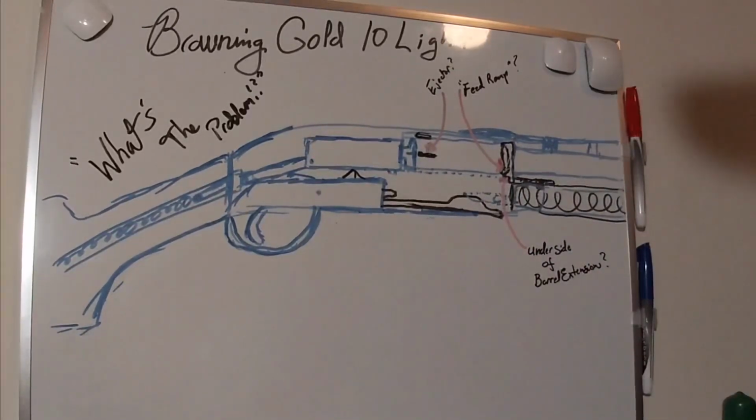I feel like the Federal ammunition, for some reason, is not quite there with its reliability. I've seen a lot of complaints about Federal not running properly out of the Gold 10. However, I've also seen guys complain about some of their Gold 10s online, not cycling Remington or not cycling Winchester, but Winchester overall seems to be the big winner with the big three manufacturers as far as ammunition goes: Remington, Federal, and Winchester. So Winchester seems to win the top of the pile.